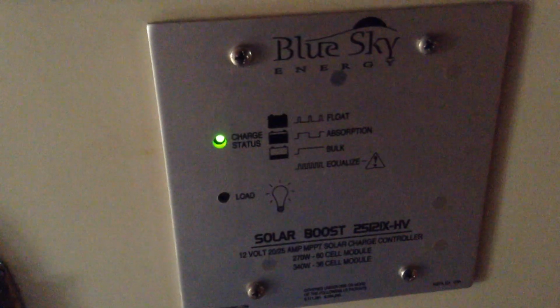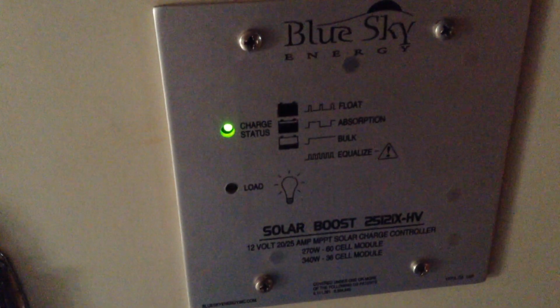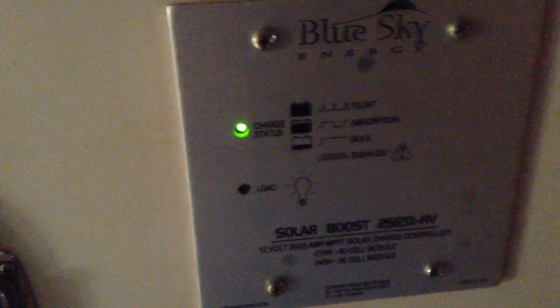So I don't think I can make this bright enough for you to see this, but that is the Perkins 4154 in there, so it's good access there, both sides, back, and also from the galley. And in here there's storage, in this cabinet, and then this is the controller for the solar panel, the Blue Sky MPPT controller for the solar panel.